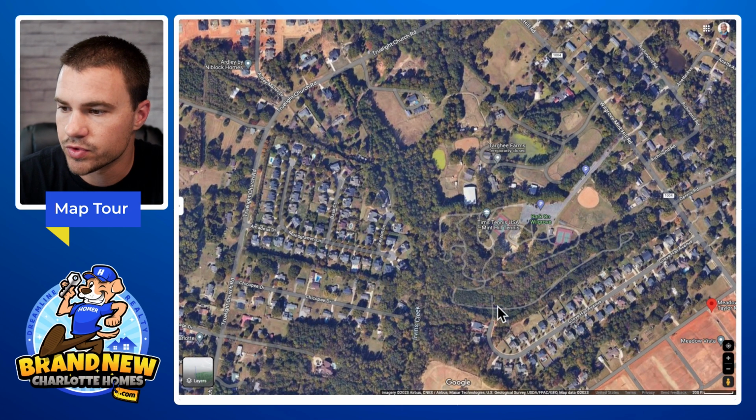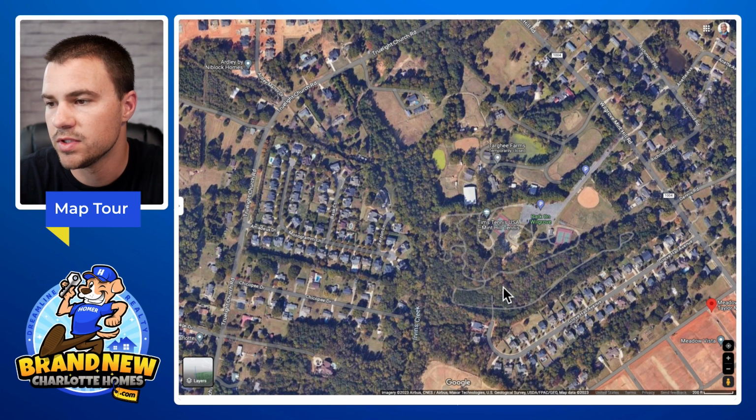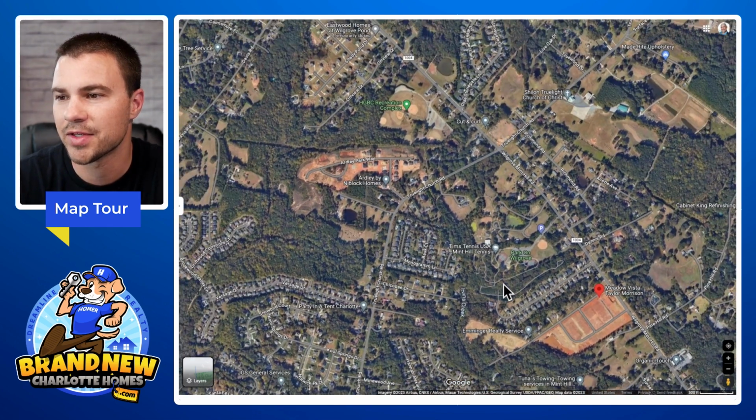You can actually see they have a whole trail back here as well. So that will be a nice secluded walking trail in the woods and out of the beating North Carolina sun.